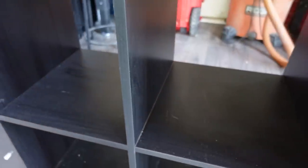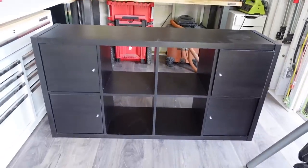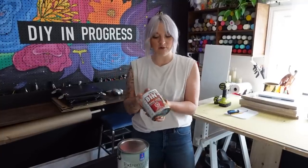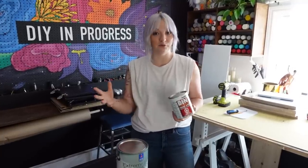But let's talk about prepping your IKEA piece for painting, because IKEA furniture is notorious for being unpaintable, and that's because of the melamine material. It'll scrape off if you don't prep it properly. So what you need is a really good primer. I normally go for the BIN. This is a shellac based primer and it has worked for me really well in the past.